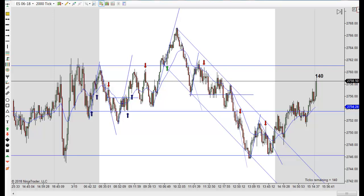This will be our chart lesson for the day, and it was a relatively quiet day, a range day really. We had a pretty nice trend down here, but still, this was a range day. Your highs were along this level right here, which is around 27.61 or so, and then the lows were around 27.46.